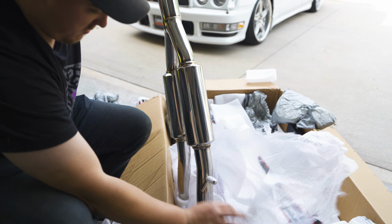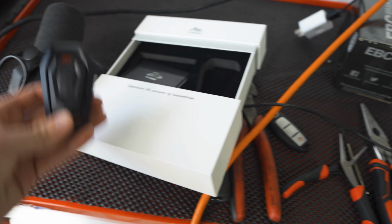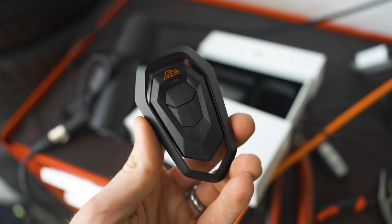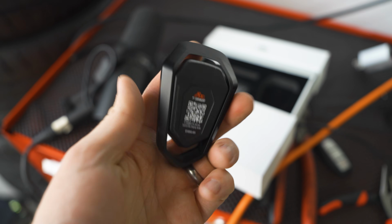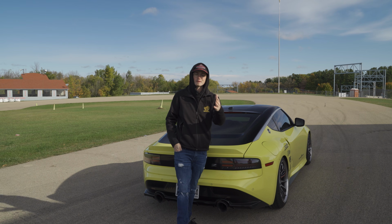Now, FI Exhaust runs a T304 stainless steel. They run a Valvetronic muffler, which means you get a little controller to control if you want the valves open or closed, which is awesome. And it also has a Bluetooth app, which has a whole bunch of diagnostics things that you can do with it as well. You can pick up that exhaust on their website if you're interested.